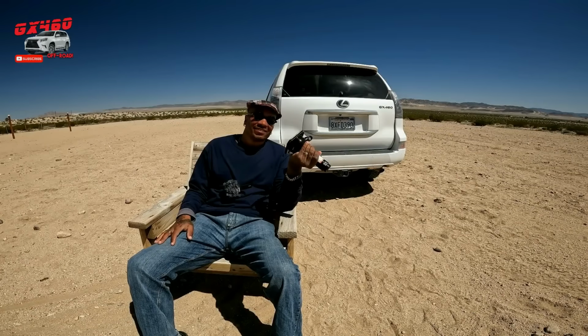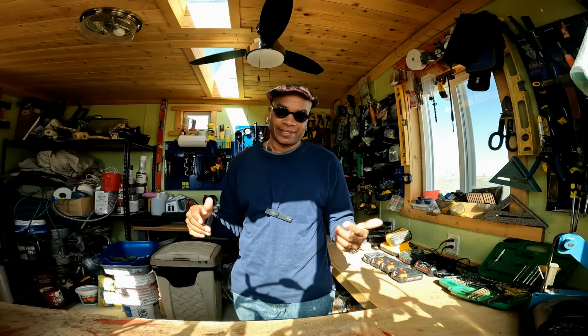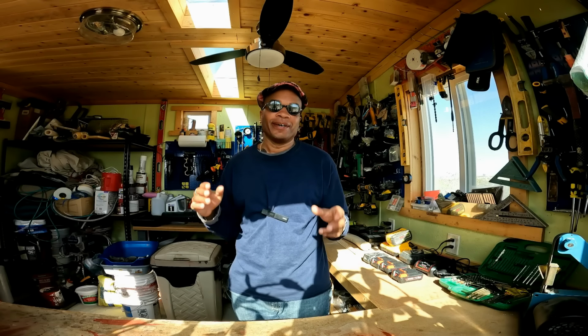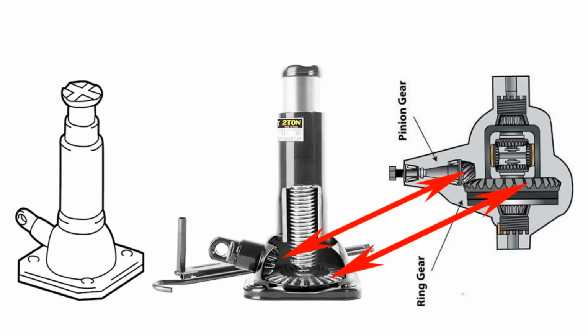There's nothing in this thing to break. Now inside your jack is a bunch of heavy-duty gears. Technically this jack is known as a spiral jack, but inside is actually a set of bevel gears, just like you'd find inside of your differential.